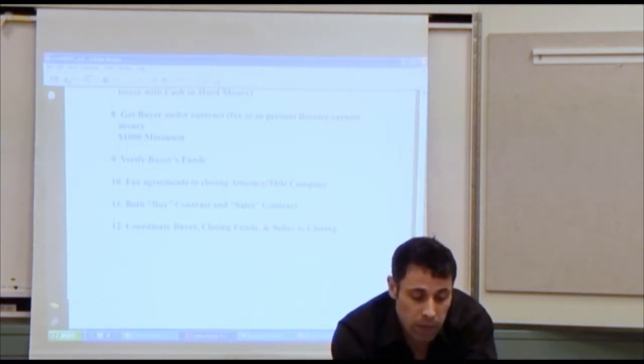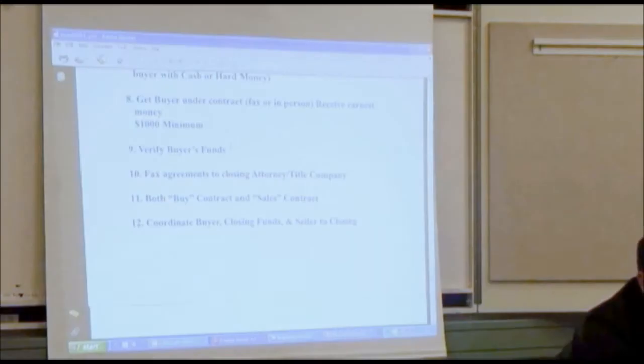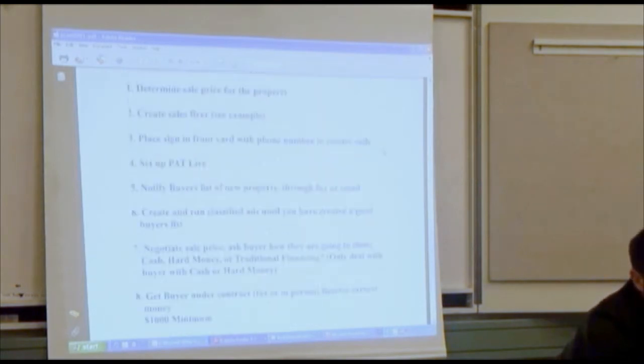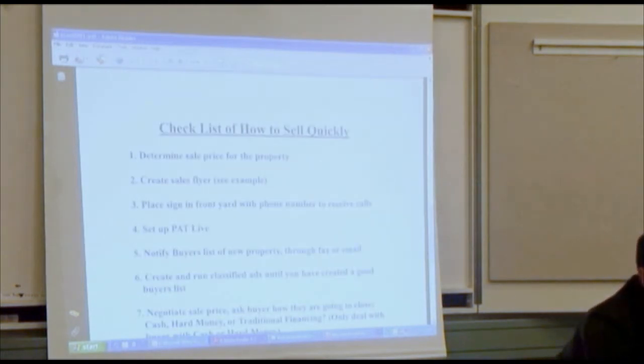I would make sure I get my $1,000 earnest deposit. I would verify that they have hard money or cash. Fax all the paperwork to the attorney, both buy contract and sale contract, and then coordinate buyer, closing funds, and seller to close. Okay? So I basically covered here what we're going to talk about today.